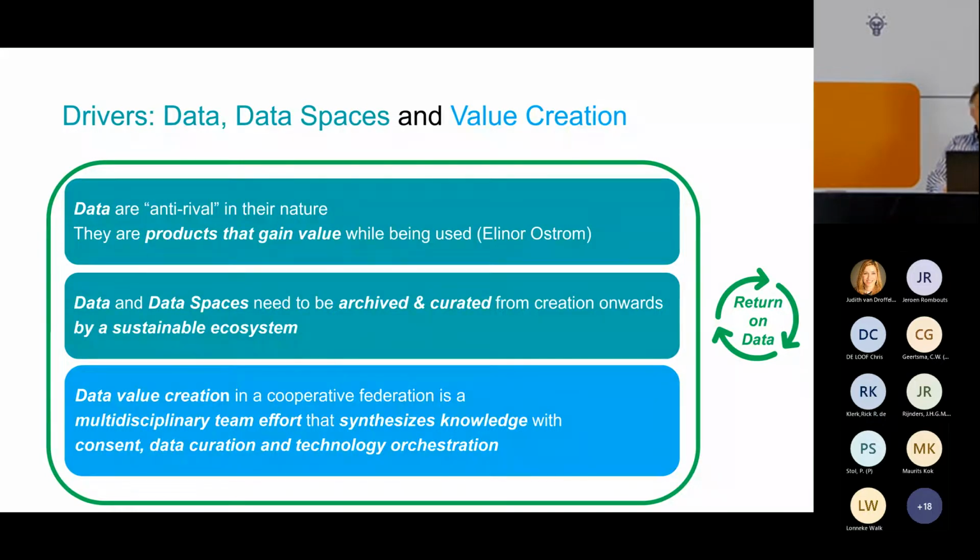Then the second part is the data and data spaces, which is getting very hot now. And very important for us is that you need to archive and curate the data at the moment it's created. Otherwise, you will be too late, and it has to be sustained by a sustainable ecosystem. But to create value with your data, you need to synthesize it with consent, curation, and technology orchestration, and of course, knowledge contribution. And then you can get a return on data.